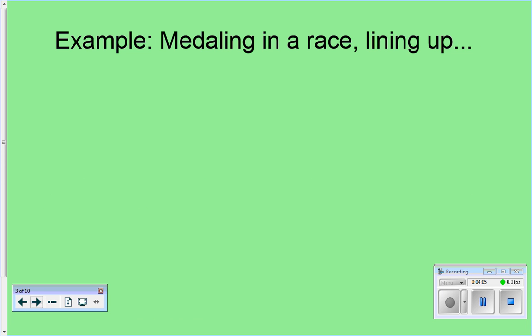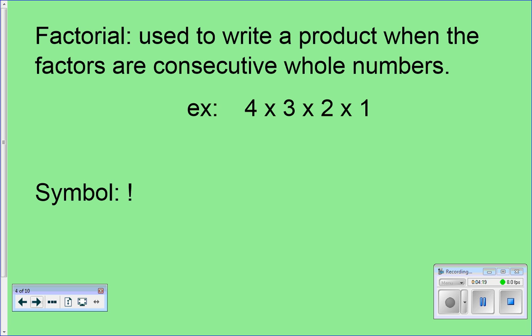Like I just said, examples are medaling in a race or lining up. Those are different kinds of permutations that can happen. So when you go to your track meet on Monday, think of the possibilities that could happen in your race. Okay, so factorial. Here's another vocabulary word, and this is one of my favorite vocab words because you use an exclamation mark in math. You never use an exclamation mark in math, but it's actually a symbol that we use. It's pretty neat.